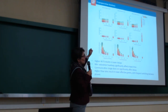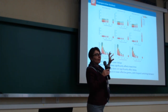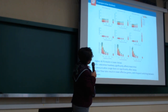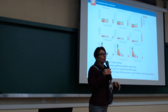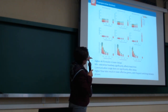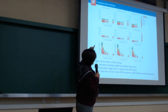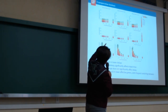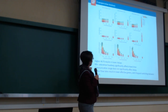And then the size of the bubble shows the autonomous vehicle ratio. The larger the bubble, the higher the AV ratio, and it goes from 0.3 all the way to 1, so 100% autonomy. And the colors show the communication range. Red is 500, and all the way to green is about 3,000. So first of all, when you see larger bubbles, a higher percent of autonomous vehicles, we end up having lower delays, and you can see that especially in the saturation headways of 2, but generally the more autonomy we introduce, the higher that percent, the lower the delays.